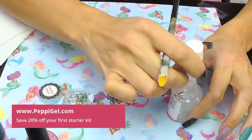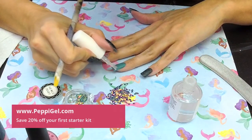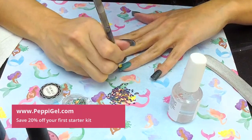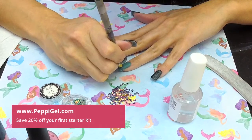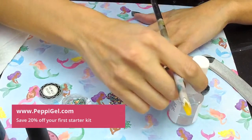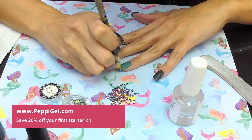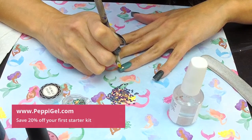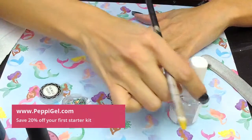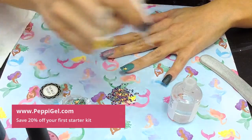So Kelly, the latex paint, it's not really good for Peppi gel because the product is heavier, you know, it's not like a polish that can just wipe right off. But I can see where it could be good for maybe just outlining the nail a little bit better so you do stay within the nail bed. Also, potentially the powder could just stick all over the latex tape, which would not be good.